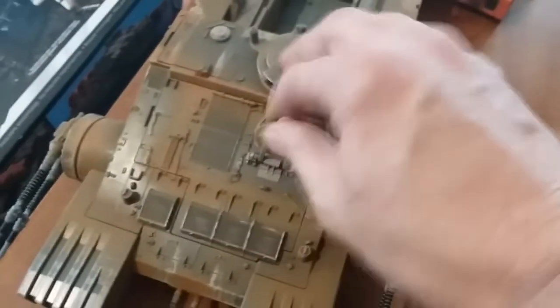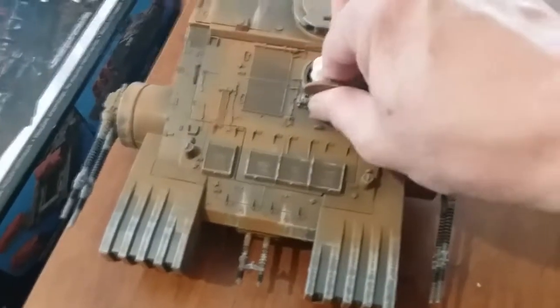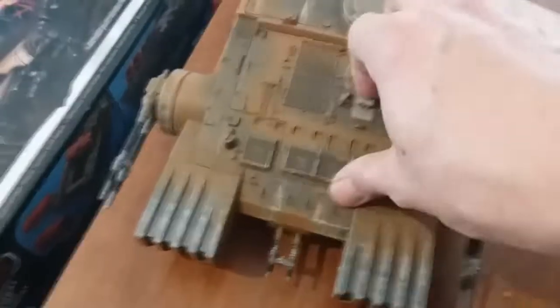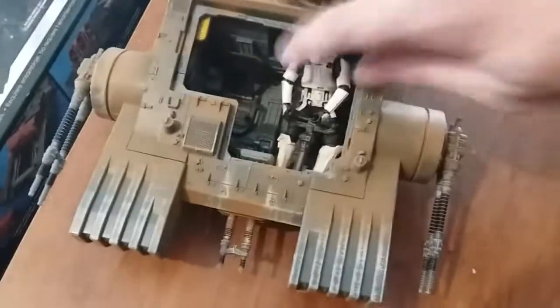Let me see if I can do this with one hand. Pop the panel off here. Well, I'm sorry, I'm probably freaking people out by pulling it off by this piece. There we go. That was a lot easier than I expected.